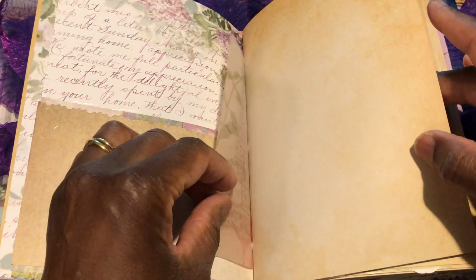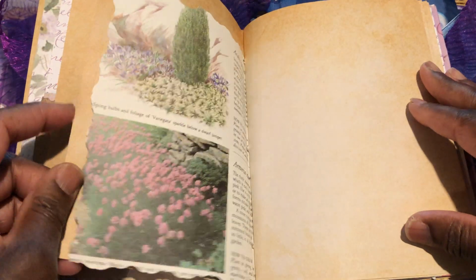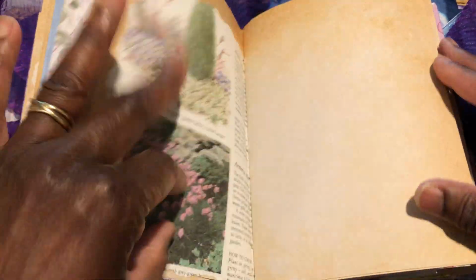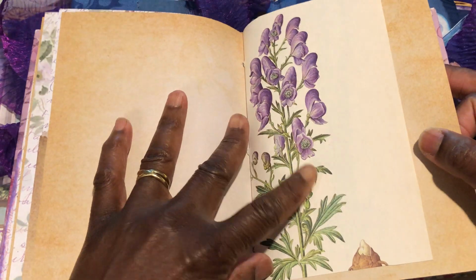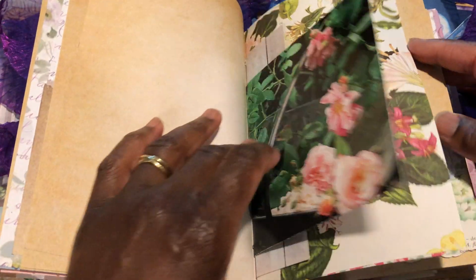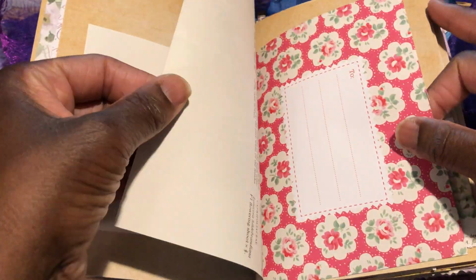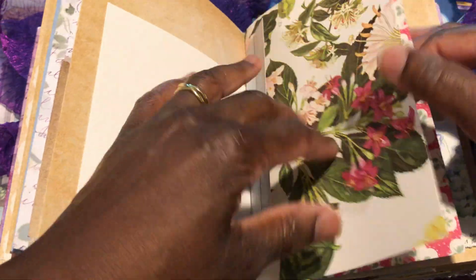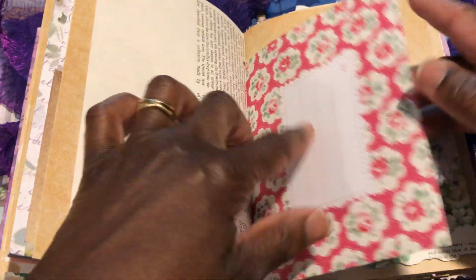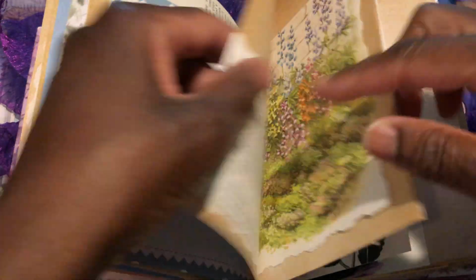Second signature, much the same, a little bit of vellum there that I popped in. A really heavily botanical feel. How beautiful is that? Greetings card, that's from the World Book of Flowers that I have. A little Kath Kidston Dewberry, came from Reader's Digest.